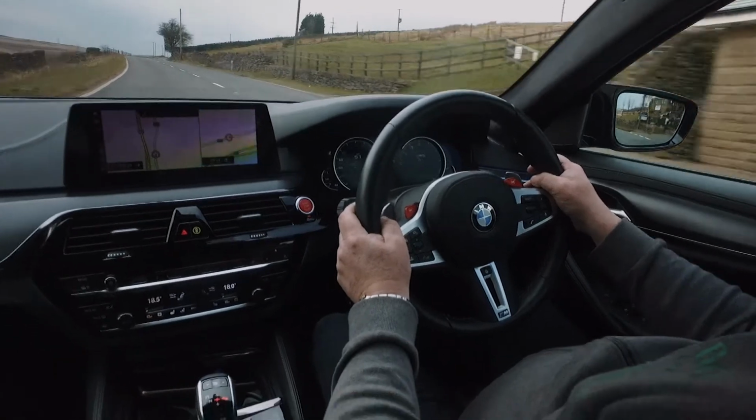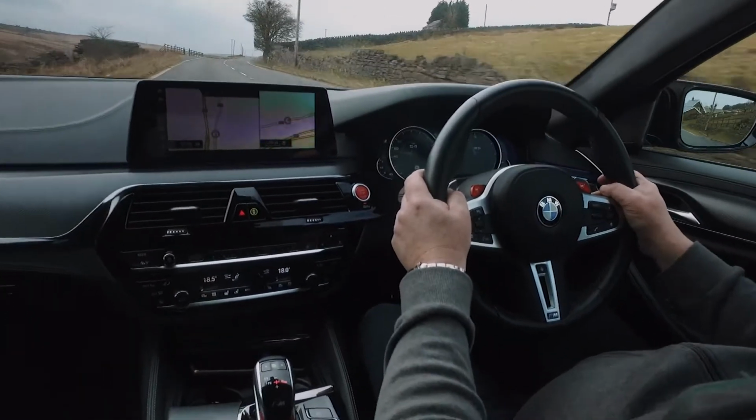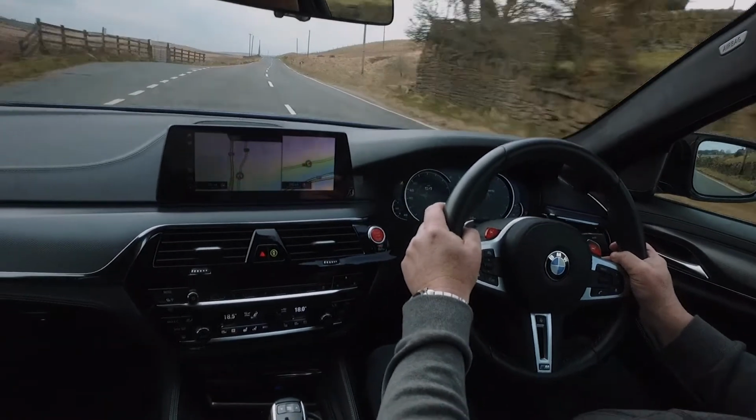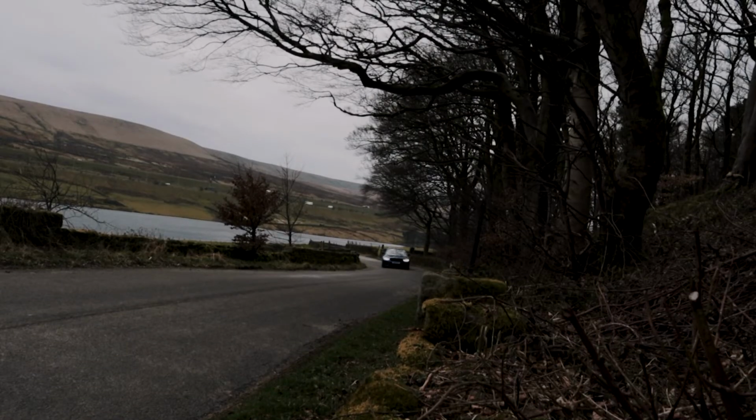It does look good. It looks cool. Both the dials go in the correct direction, unlike the new BMWs where they go backwards. Yeah, I'm not convinced about that yet. I think it's going to take a bit of a while to get used to. Well, I'll tell you what, it picks up all right, doesn't it?